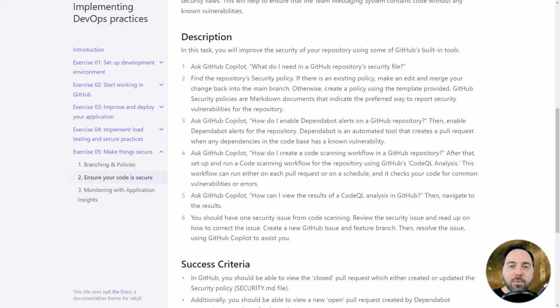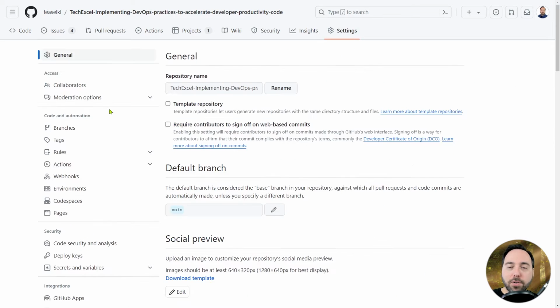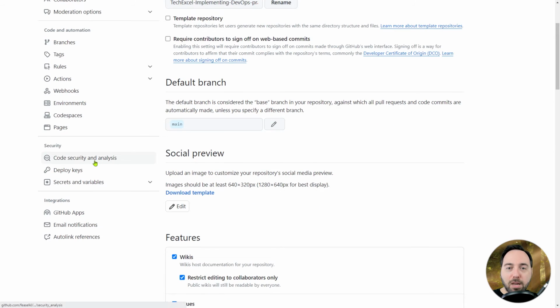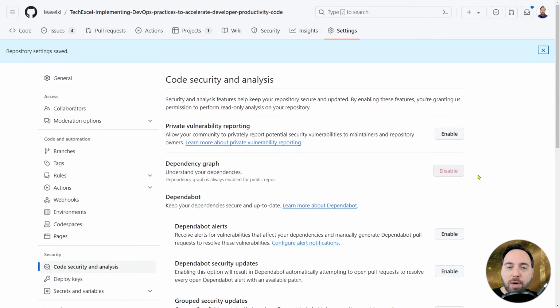The first thing we need to do is go to the settings page. On here, I'll select Code Security and Analysis from the Security menu. There are quite a few options here, so let's talk about the most relevant ones to us. The first thing I'll enable is the dependency graph. This lets GitHub poke through our dependency files and build a mapping of which dependencies and versions we use.